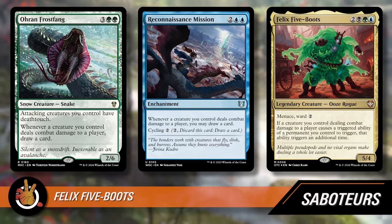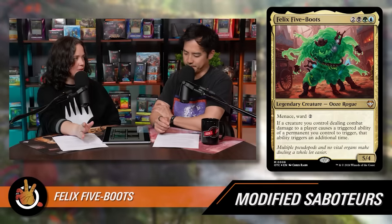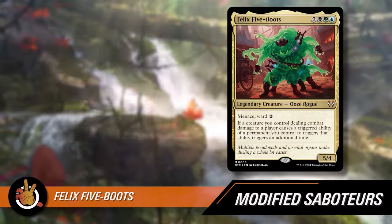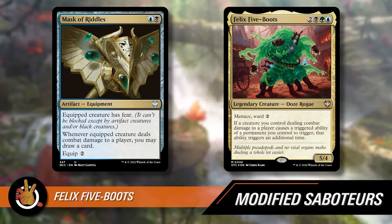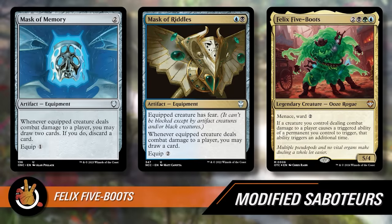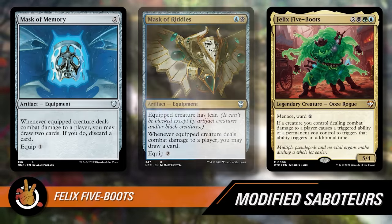The next category that I wanted to include was talking about modifications that you can put on creatures. So this is equipment with combat damage and just other things that you can add onto it. So Mask of Riddles was my example because it gives evasion, it gives the equipped creature fear, and when it connects with a player, you may draw a card. There you go. Cool. Yeah, kind of like Mask of Memory, but in this case, fear. You're just going to draw 2, and it gives the creature naturally evasion.